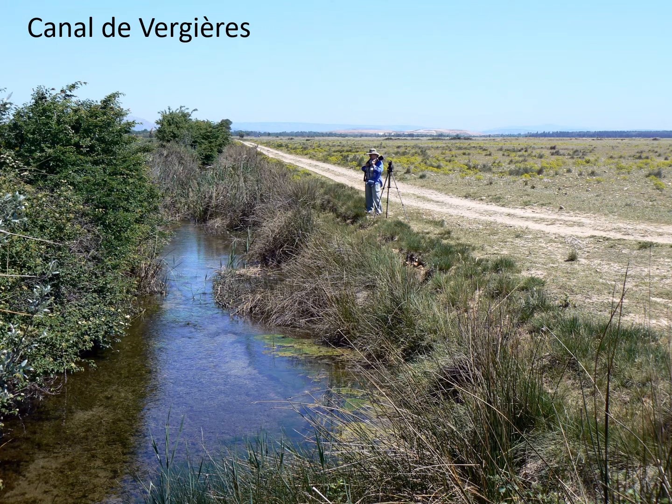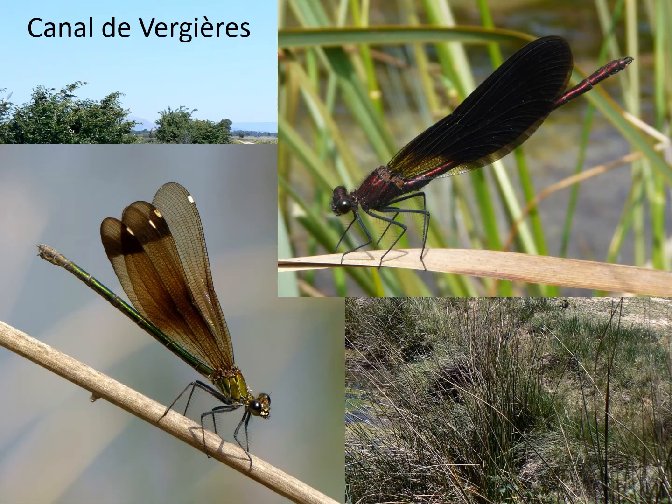The Canal de Vergier, as you can see here, is really not very big, not very wide, therefore it's very easy to see dragonflies along here. And it is really quite fantastic for dragonflies and dragonfly watching. It's adorned, if not bejeweled, on its flanks by copper demoiselles, amongst others. The variety is so good here that people regard this as probably the single best dragonfly site in Europe.